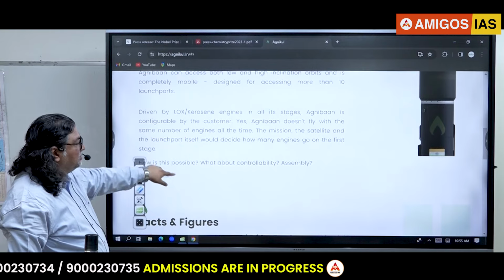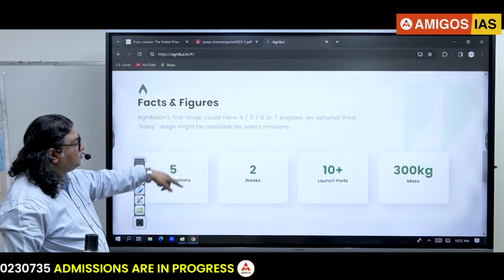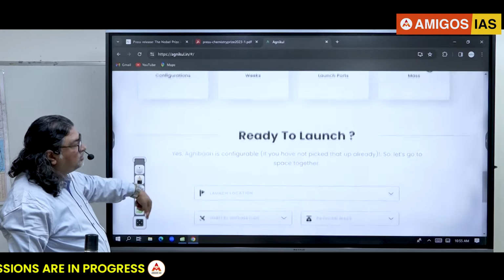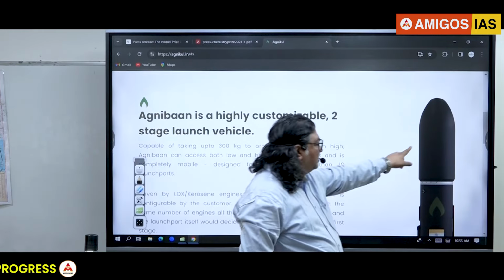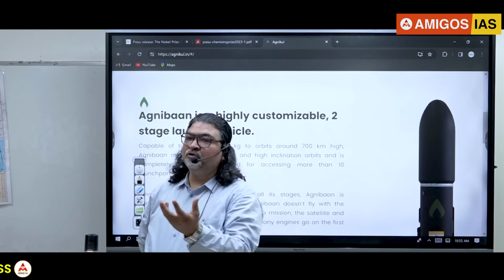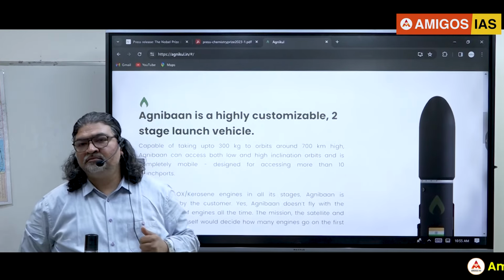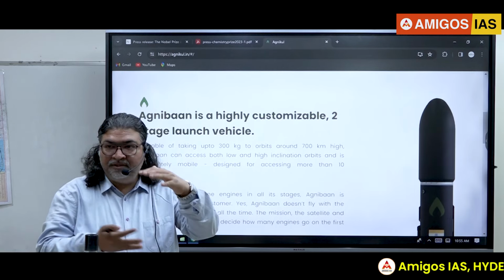Very small one, see here. How many engines go into that? They're given there. Facts and figures. Configuration ready to launch. So this is what they have been doing. It's very lightweight. See the body of the material. They're using composite, carbon composite. Lightweight. And another technology they use, a 3D printer to print and assemble it.